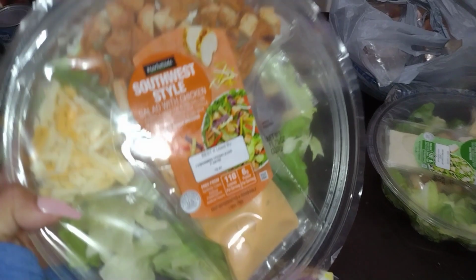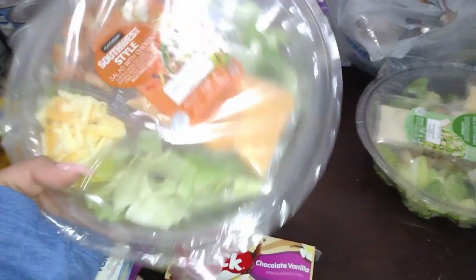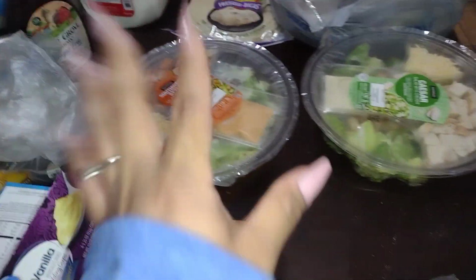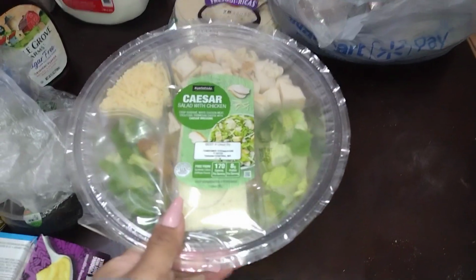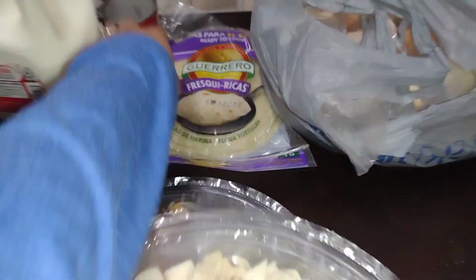And then I picked up some salads. This is the Southwest salad. This is one of my favorite salads to eat. I like the sauce. I just don't eat the whole packet. And then I got a Caesar salad. These are like $5 and a couple cents, I think. A Caesar salad. We got this one here.